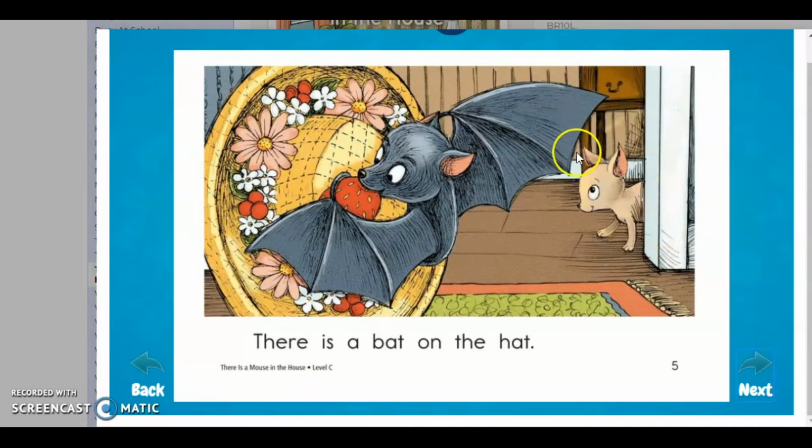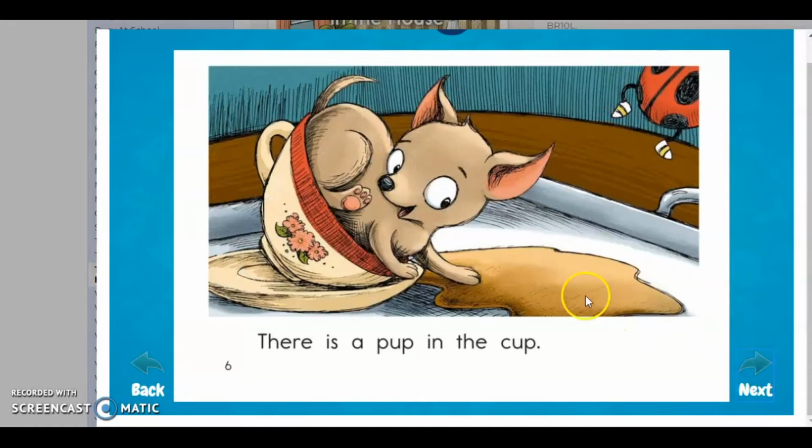And here do we see another animal, right? But we don't talk about it yet. So let's find out more. There is a pup in the cup. Very good. See, the pup is kind of making a mess, right?